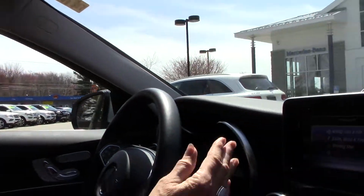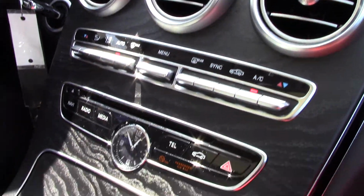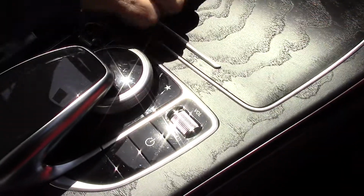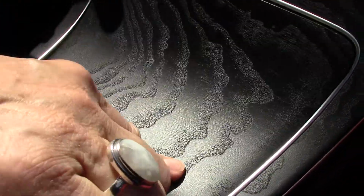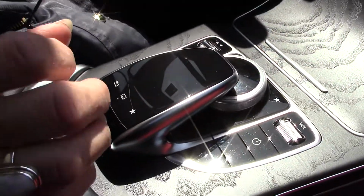And now you can just see this beautiful waterfall design, they call it. They call this the black open pore wood, and it doesn't show any fingerprints, so it keeps the car looking clean longer. Now this is new.